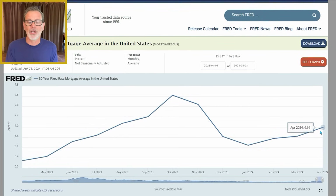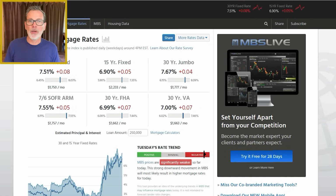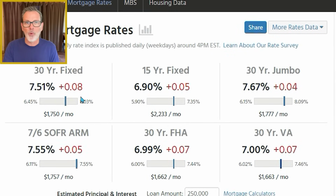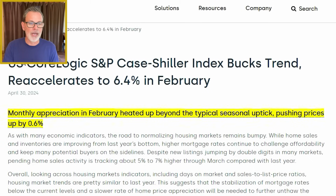And as of the end of March, at least so far, according to Freddie Mac, the average for the entire month of April is at 6.99%. So the increase in rates we've been seeing over the past several months is not accounted for in this report from Corelogic. In addition, when looking at daily rates today, according to Mortgage News Daily for people with great credit, the average daily rate is at 7.51%. So again, we have to account for the fact that rates were much lower when this report was analyzing data. But they actually provide some really good context.